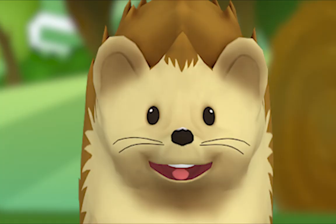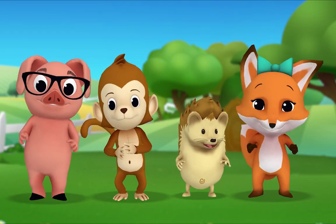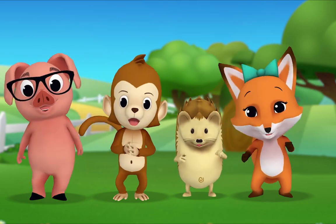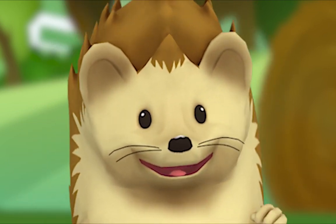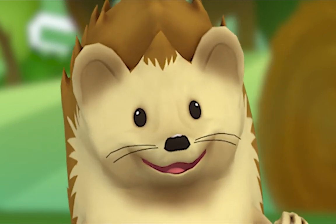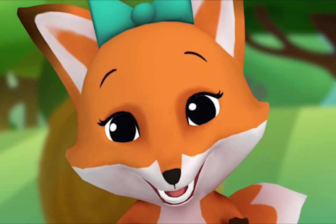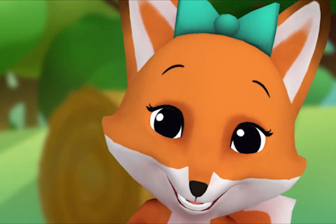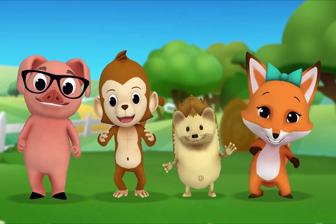Okay, Hedgehog, you choose the next animal. Old MacDonald had a farm, E-I-E-I-O. And on his farm he had a sheep, E-I-E-I-O. With a baa-baa here, baa-baa there, here a baa, there a baa, everywhere a baa-baa. Cluck, cluck here, cluck, cluck there, everywhere a cluck, cluck. Moo, moo here, moo, moo there, everywhere a moo.